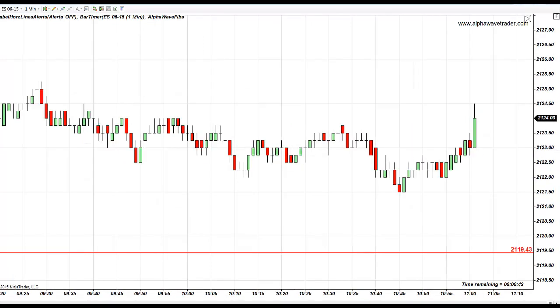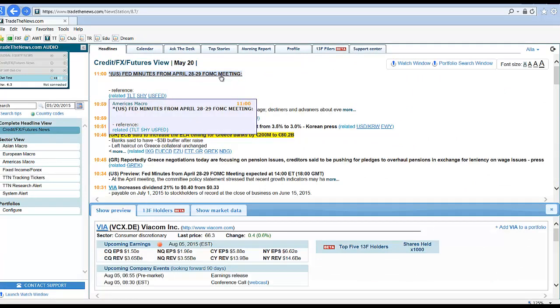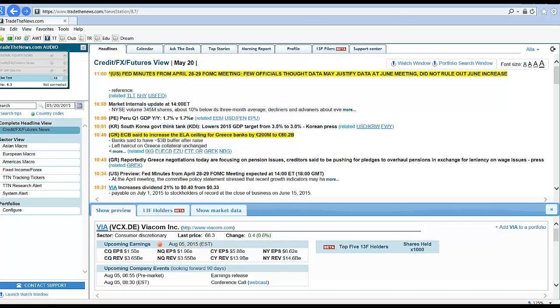Team, buyers stepped in with vengeance. Here's the data that just came out on trades and news. Waiting for more info. Quite strange not to have more information. Few officials thought data may justify a hike at the June meeting. Did not rule out a June increase. Again, very, very big news. Still confirming possible rate increases in June.